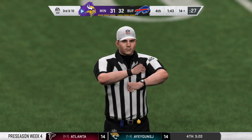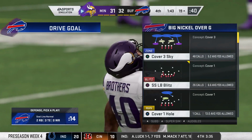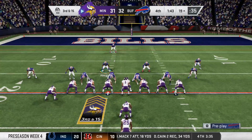Now we've got movement up front. And I think this is going to be on Minnesota. And that'll set them back 5. So the false start certainly doesn't help matters as they'll try again now. 3rd and long.